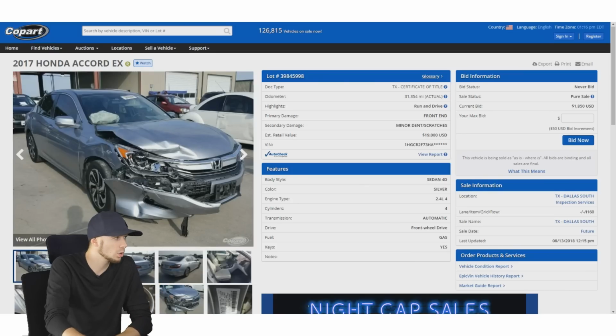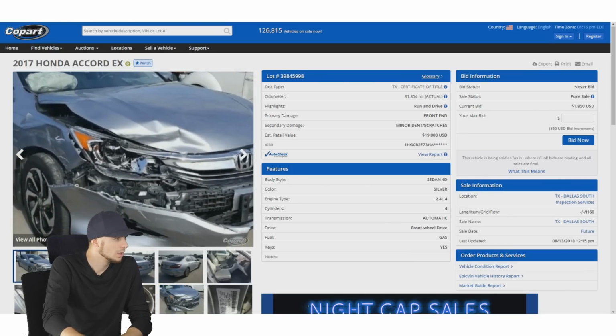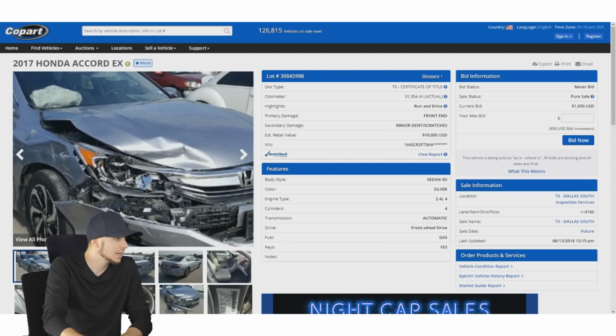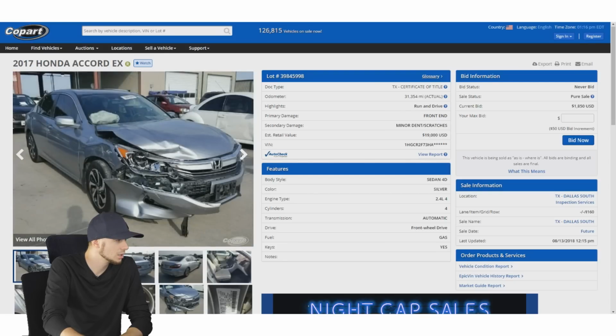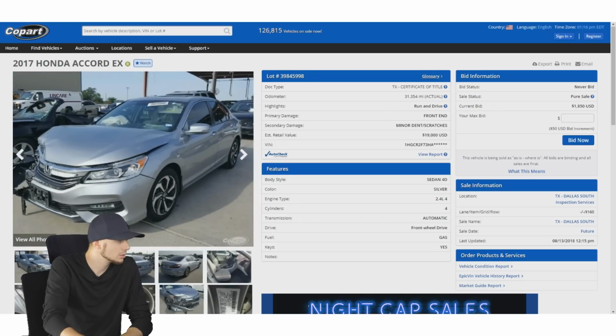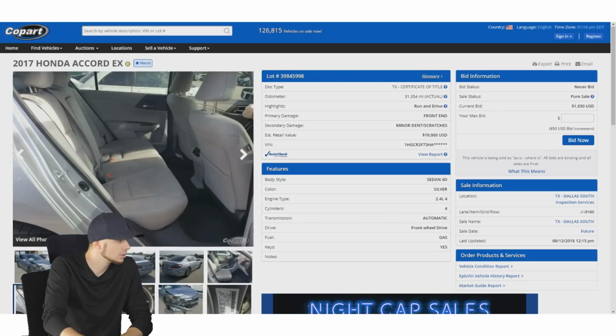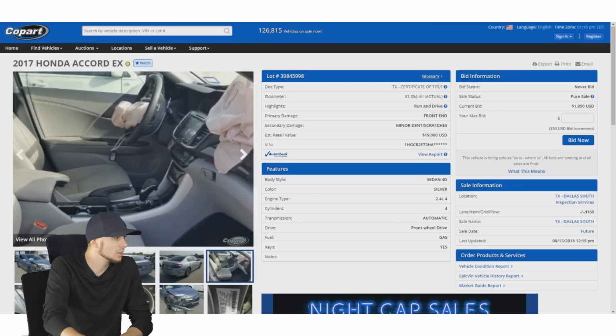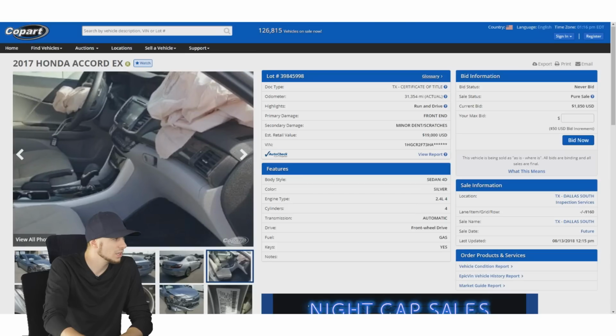Check out this Honda Accord, okay? You need a front bumper, you need a grille, you need a headlight, you need a hood, you need a fender, okay? What else do you need? The back looks good. This side looks good. Okay, you need an airbag. You need another airbag.